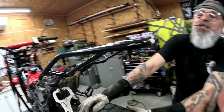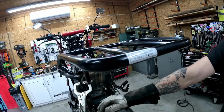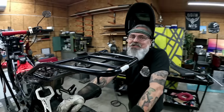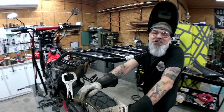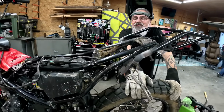Okay, what we got? 110 pounds? 110 pounds? 110. You weigh more than 110 pounds, yeah, though. But I think we're a little closer to the mark now. Yeah. So, we're still going to see if you're going to be able to sit on the back of this. I think that it'll do really good wheelies.